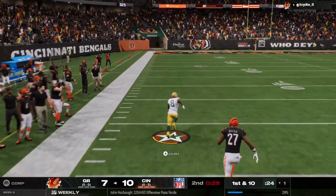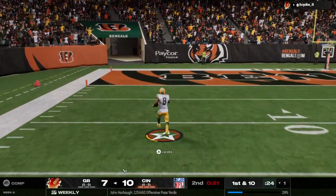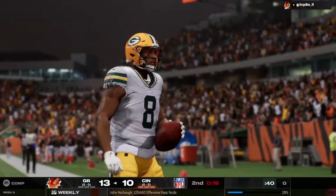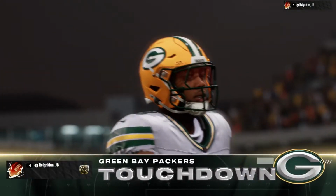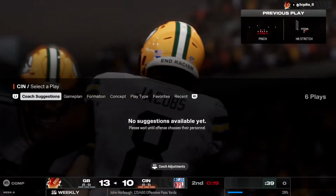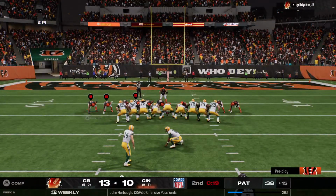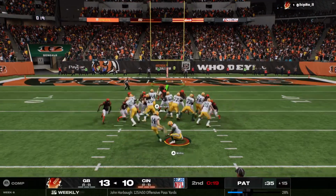Josh Jacobs down the sideline, past the 45, inside the 10, and he is gone. 99 yards. Touchdown, Green Bay. Wow, one of those breathtaking plays, taking it the distance, going coast to coast. A long run pays off with a touchdown.